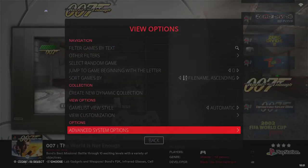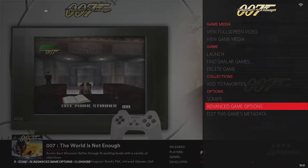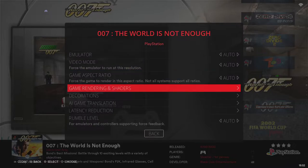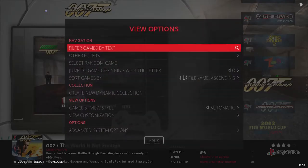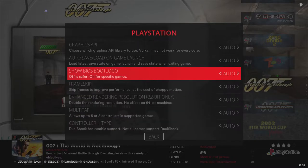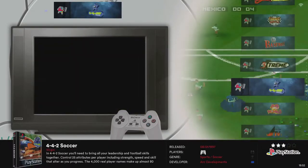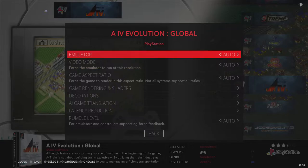Right. I believe that I use DuckStation because if we go into advanced game options now, you could change the rendering resolution on them to 1080p. It's been a while since I clicked on the PlayStation, so I can't remember which is which. Anyway, I probably left on that for a reason, but if you find games that don't work or stuff like that, you can change that. That's easy enough. What you do is hold your A button on, go into advanced game options and change emulator. It's set to that one for every single game.